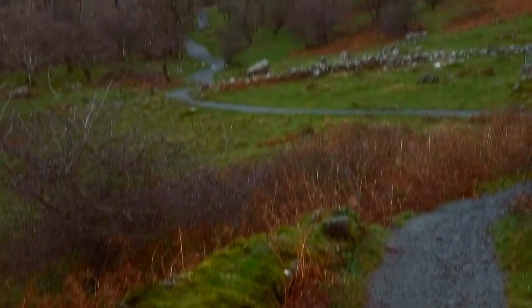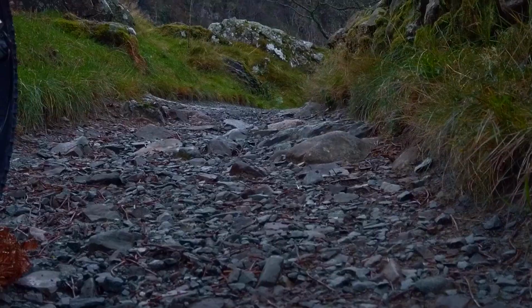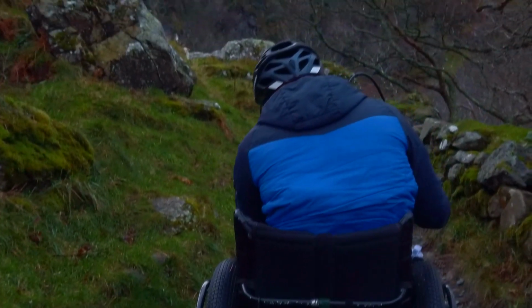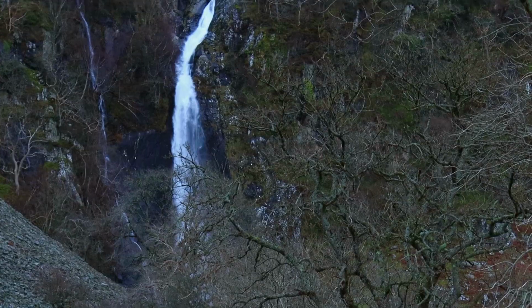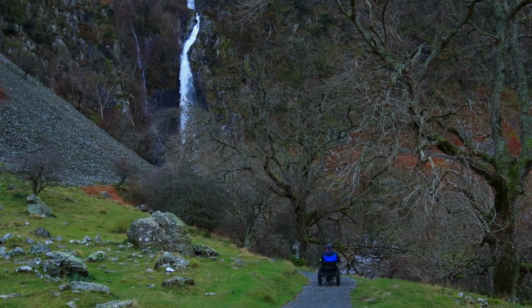There were big stones, really narrow, really steep, loads of big stones. So it was pretty challenging. Now we're just going to get to the waterfall before it gets dark. So there's the waterfall, we're almost there.